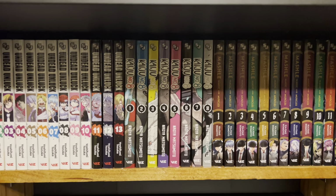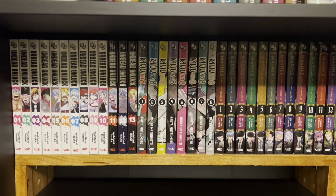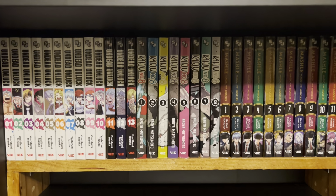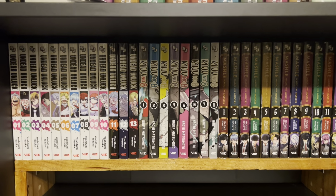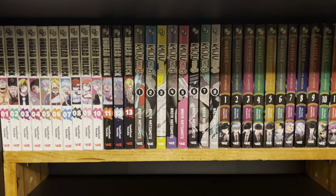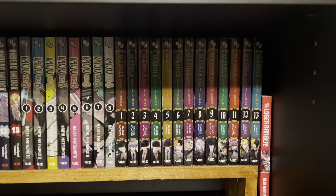Kaiju number 8, I am caught up physically. It's another one where I really enjoy reading it whenever the volume comes in. A lot of great characters, a lot of great action. I just think the world is really cool, and the power system with the technology that they use to fight the kaiju. So definitely check this out if you just want a new action or sci-fi manga, because it's pretty cool.